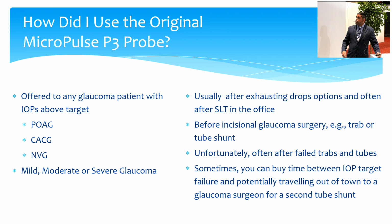Traditionally, I often will use this after exhausting drops options and often after SLT in the office. This can be used, of course, before incisional glaucoma surgery, such as a trab or a tube shunt. And unfortunately, I often have to use this in elderly patients after a failed trab or tube. And sometimes for patients who have had an incisional surgery, they're not doing well, this can buy you some time to reduce their pressure while they're deciding whether they're willing to go out of town, perhaps for a second tube shunt.